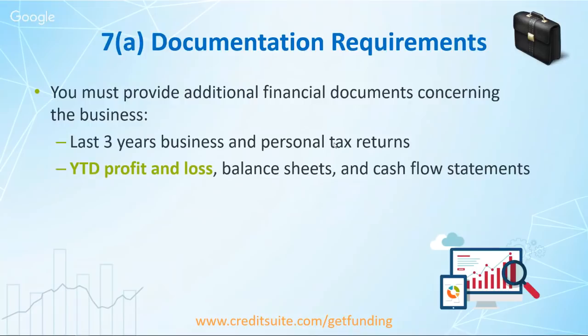Every single thing they ever ask for all boils down to them just trying to figure out your ability to pay, right? So your tax returns reflect how much money you have, how much money the business has, how much money you have personally. The year-to-date profit and loss statement: are you losing money or gaining it? How much money do you have on hand? The balance sheet and cash flow statements: how are you managing cash flow?